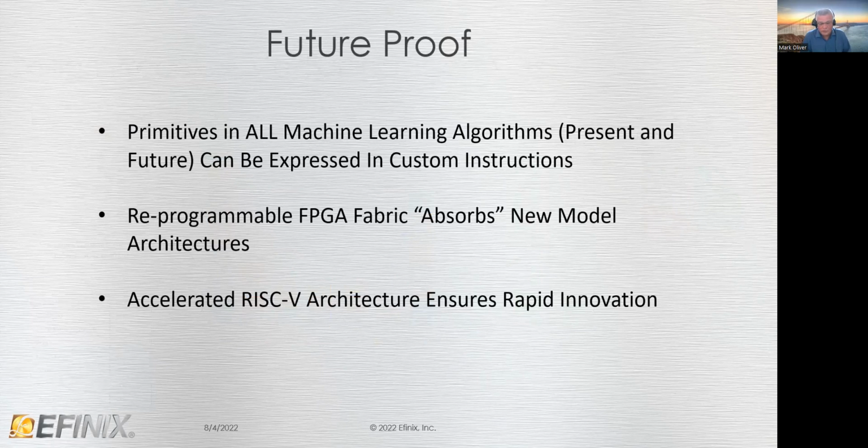FPGAs absorb new architectures. That's what they do. That's why they were designed. They love it. So you can throw new architectures at your FPGA. You can do that hardware-software partitioning, but rest assured that the model that you come up with is going to fit into that FPGA. And if it ends up being a transformer or the like that has all manner of internal connectivity, FPGAs can do that. So you're pretty much future-proofed.